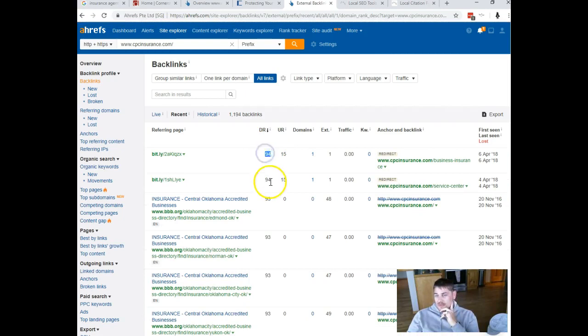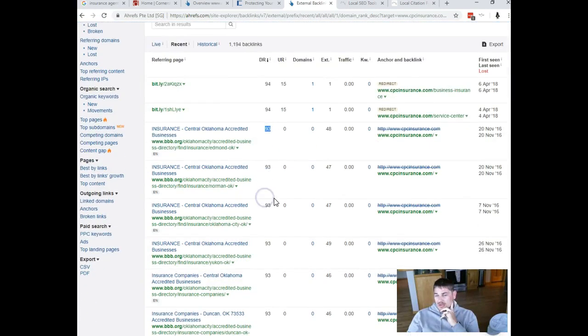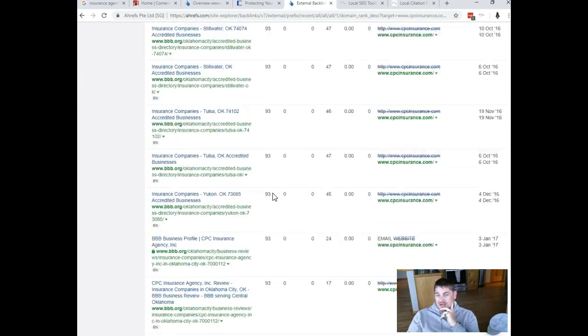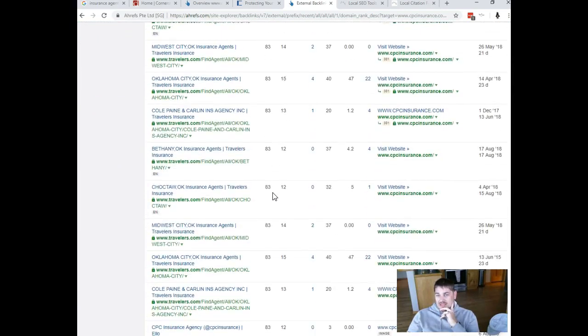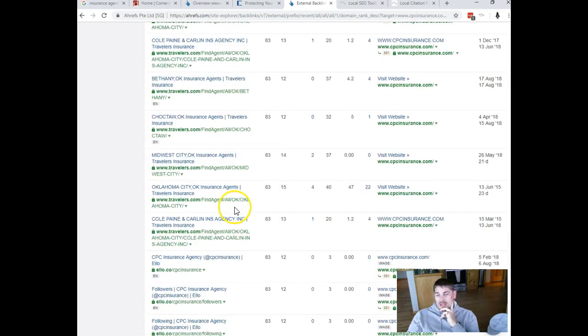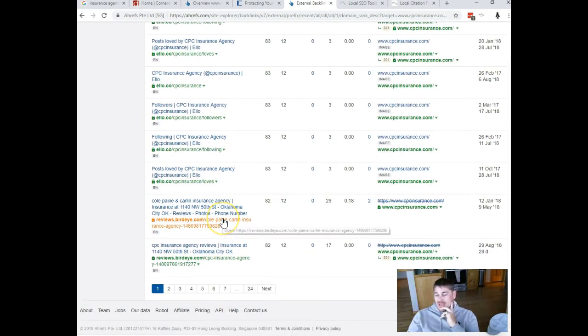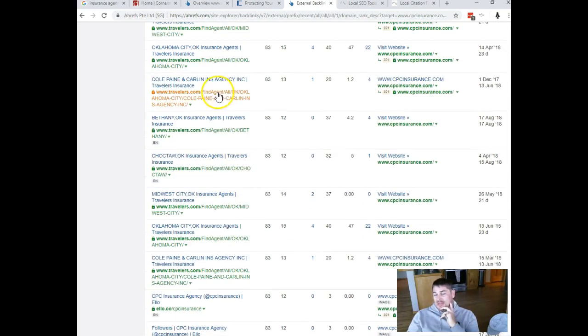So these are the most powerful links they have coming into their site. We chase down the most powerful links that are coming in, and we go from there. A lot of bbb.org, and then travelers.com. We just go through and start getting you links in the same areas. But if they have 10 BBB links, we're going to go get 20. If they have 15 travelers.com links, we're going to go get 30. And that's how you beat your competition.